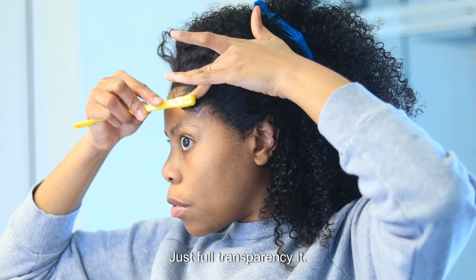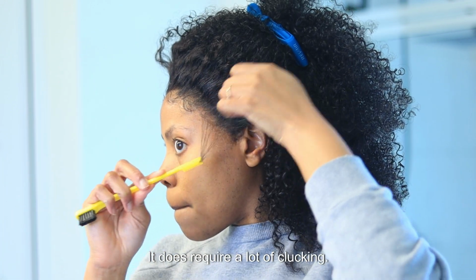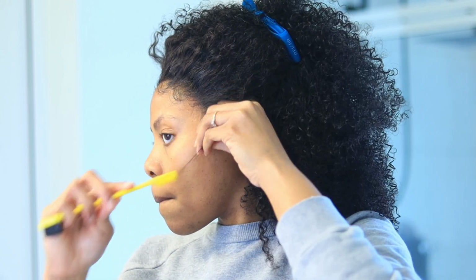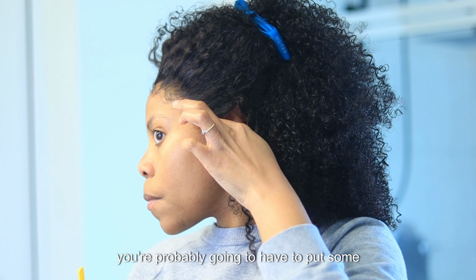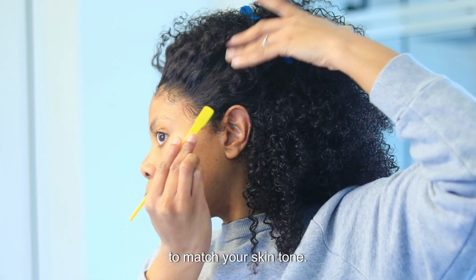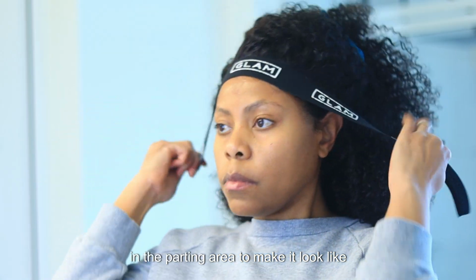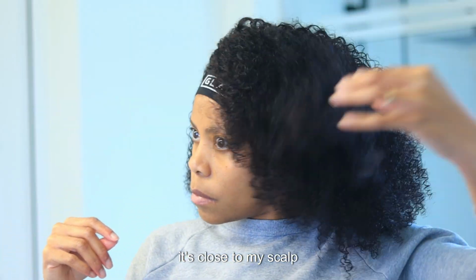Just full transparency, it does require a lot of plucking. The knots do require some type of bleaching. If you're not gonna bleach it, then you're probably gonna have to put some type of powder to match your skin tone. So me, I just put a little bit of concealer in the parting area to make it look like it's close to my scalp color.